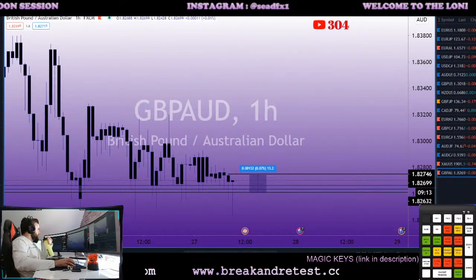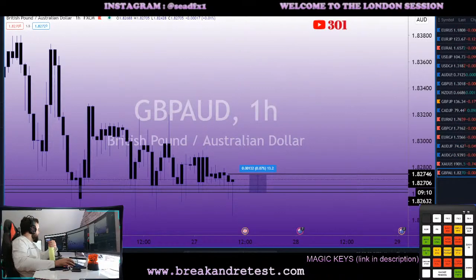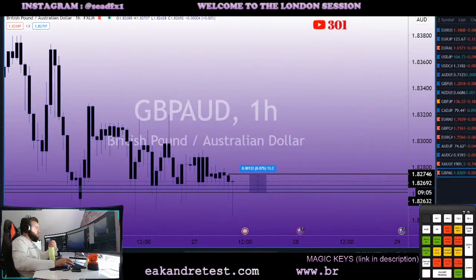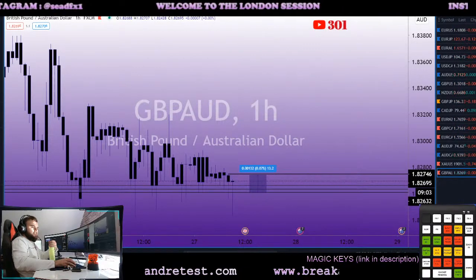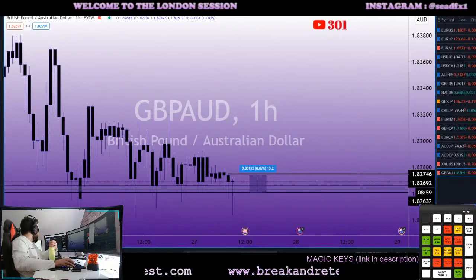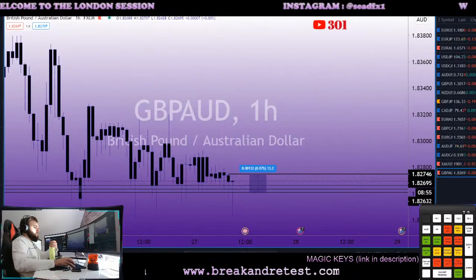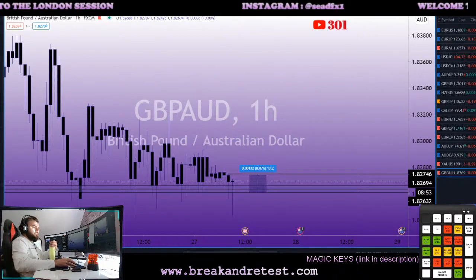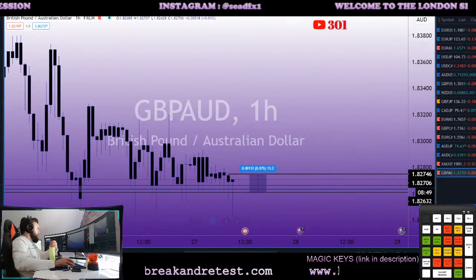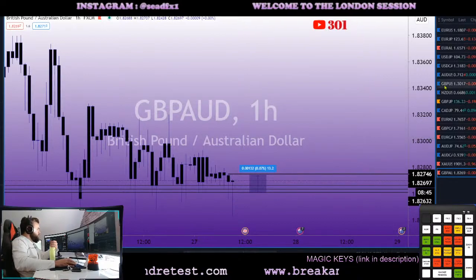No way, GBP AUD went bullish. Can you buy it if it has rejected the area? No. Why would you buy it? Because a rejection is not a confirmation. A breakout is a confirmation, not a rejection. And here you just have a rejection. There's no confirmation.